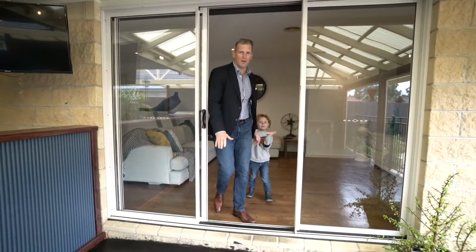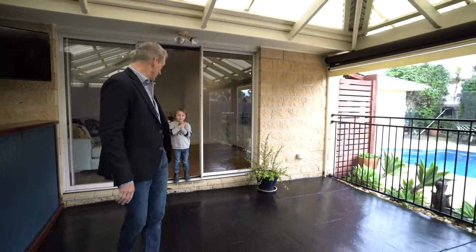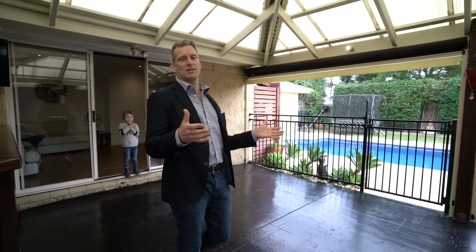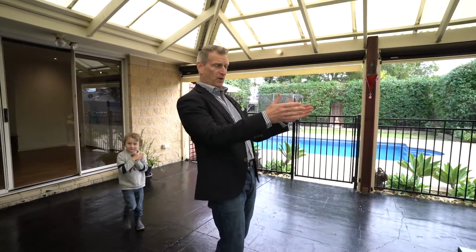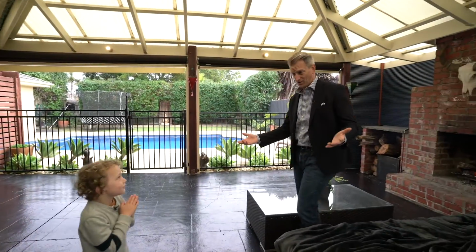This amazing family home is set up perfectly for family bonding. You've got awesome living areas, and then it spills out to this unreal entertaining area. Fully undercover, you've got a pool, beautiful fireplace, built-in barbecue, a bar. It's got everything, hasn't it, Hugo?